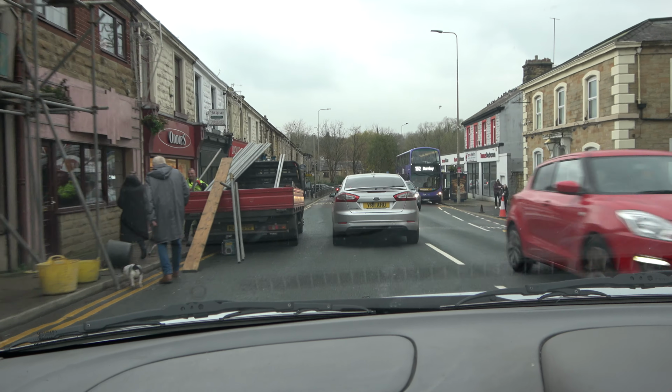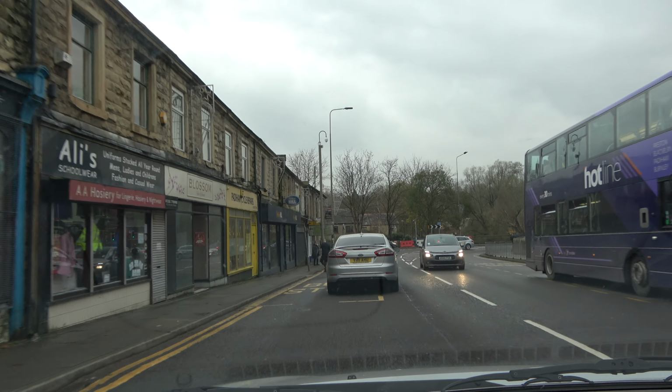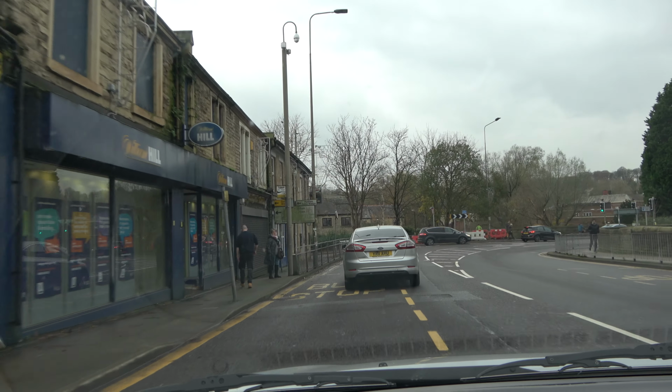Back to you, Richard. Yep, well, other than we haven't tested the aerial on this, but apart from for continuity, the radio's spot on.